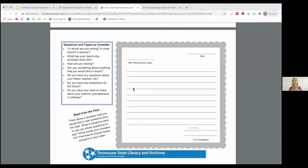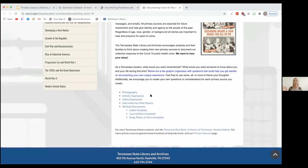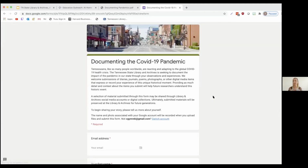And if you want to share it with us, there's a way to do that all online through a Google form. If you're doing this together as a family and you want to share what's happening and have those memories shared with us and with generations of Tennesseans to come, we will gladly take anything you want to provide. All you have to do is go to our Documenting COVID-19 Recording Experience, and you can write us anything that you want. There's graphic organizers to help you get started with some questions, and that's going to be shared through a Google Doc. And it's super easy. If you've got any questions, you can definitely reach out to us.